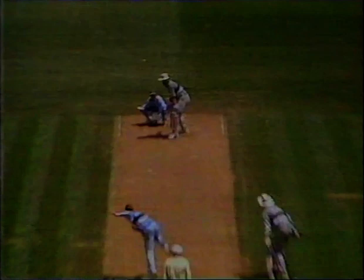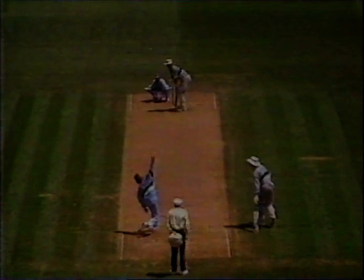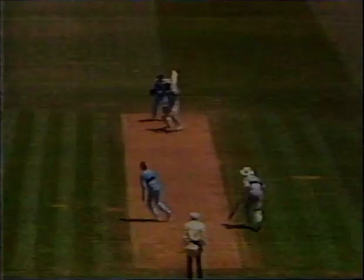Oh, what a shot. Beautiful shot from Crowe. The most authoritative shot we've seen from Martin Crowe in this innings. Yeah, it's lovely, back cut there, short of a length, one of his favourite shots.